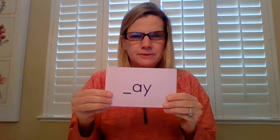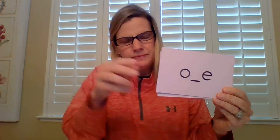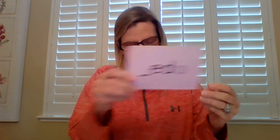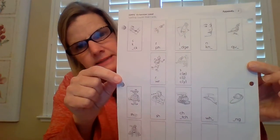Let's review our sounds. Sound, sound, sound, sound. Don't forget, all of our sounds are in your binder on the paper that looks like this. Please be sure to practice all of these sounds.